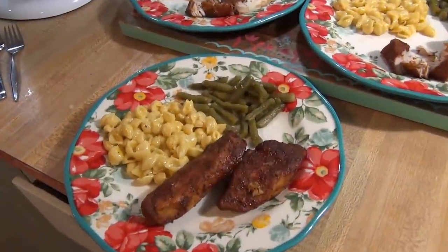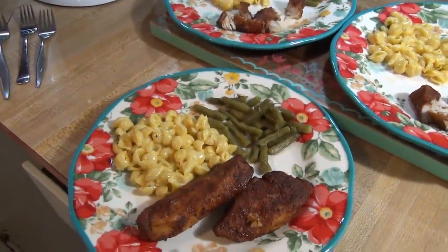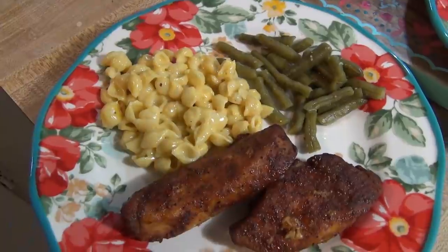Okay, here is our dinner to go with the ribs. I made a can of green beans and I seasoned those the way I always do: a little bit of butter, a little bit of chicken bouillon, and some Badia complete. And then I made my Instant Pot mac and cheese.